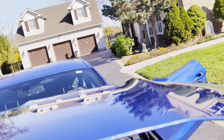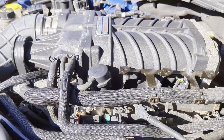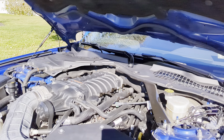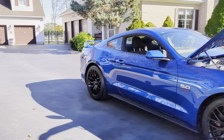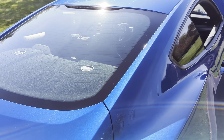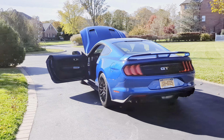There she is. Heart of the beast. Brand new. Hands down, one of my favorite cars. Great bang for the buck.